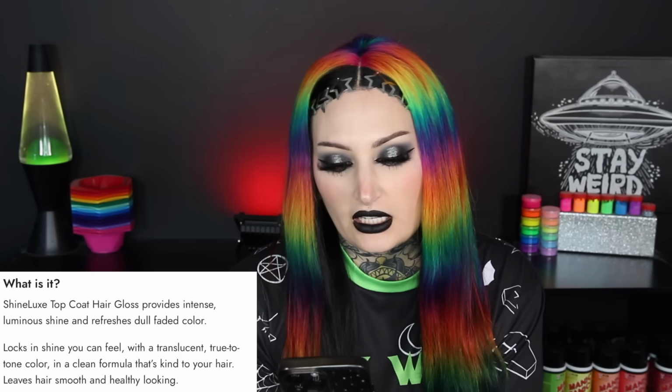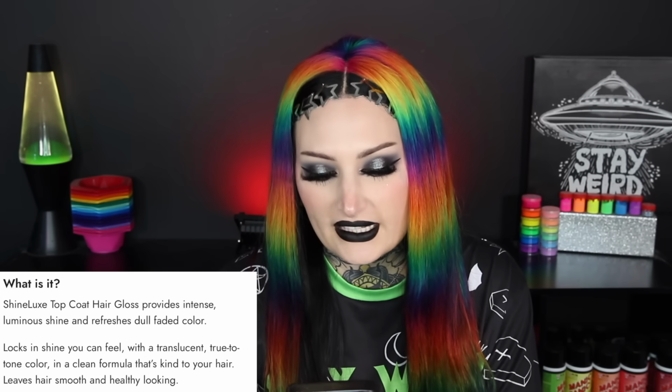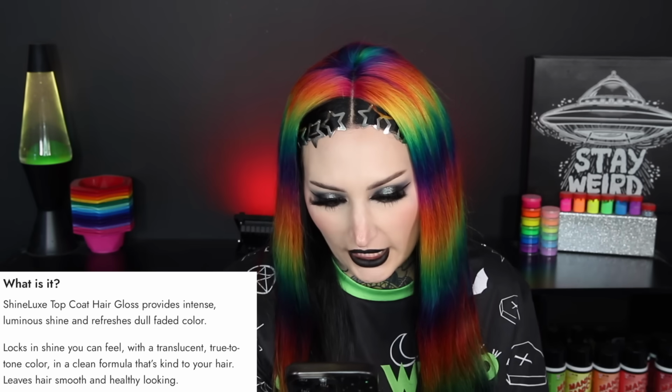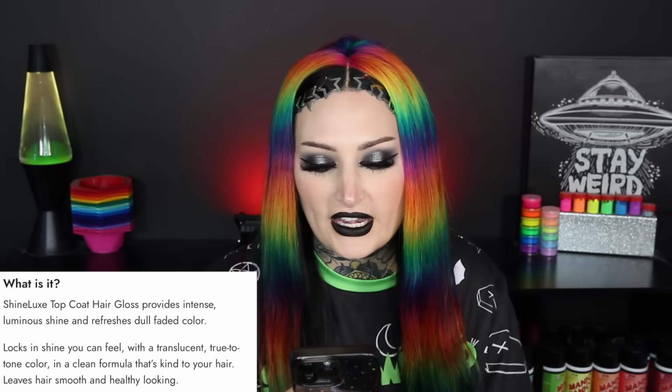You get the drift. So on the website it says ShineLuxe Top Coat Hair Gloss provides intense luminous shine and refreshes dull faded color. Locks in shine you can feel with a translucent, true to tone color and a clean formula that's kind to your hair. Leaves hair smooth and healthy looking. It's ammonia free, it's vegan.